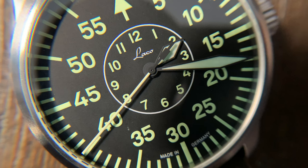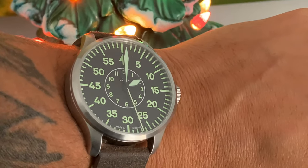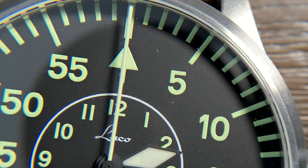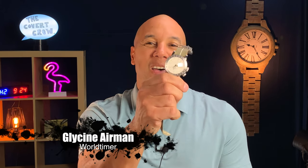And of course, with that aviation-inspired design, you have the minute markers instead of hour markers on the outside ring of the dial. And on the inner ring, you have the small regular 12-hour time set. So, very nice. Does the job. Love the large sweeping seconds hand. I always love the large seconds hand. It's like the heartbeat of the watch when you see it running around that dial. Yeah, she just works.